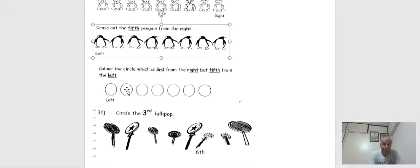Circle, color the circle which is third from the right and fifth from the left. This is a little complicated. What it says, third from the right and fifth from the left. So third from the right, that means I have to start from this part. So 1 2 3. Okay, that is okay. Third from right, and let's check whether it is fifth from the left or not. So 1 2 3 4 5. Yeah, this is the same. So they will color this one with any color. That's fine.